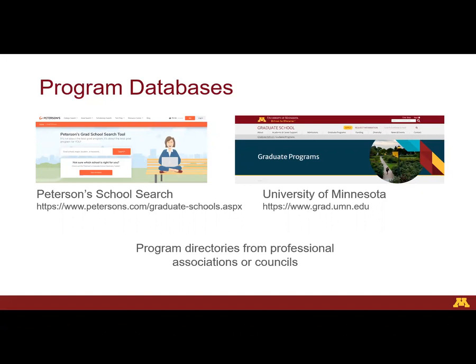This resource is excellent for finding programs, but their content about admissions is not always up to date. It's best to navigate to a program's website through a specific college or university from there. If you're interested in learning about the graduate programs offered at the University of Minnesota, you can visit grad.umn.edu to see a full list of options. Finally, some professions have professional associations or councils that will house directories of graduate programs.